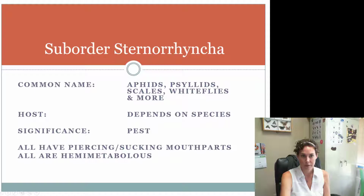Now we're going to cover the suborder Sternorrhyncha, and this is also in the Hemiptera group. If you're a junior, you're lucky because there's only one that you need to know. Intermediates, you have four that you need to know in addition to that one junior, so you actually have five, and then seniors, you have an additional two. So for juniors, the only one that you guys need to know is aphids.